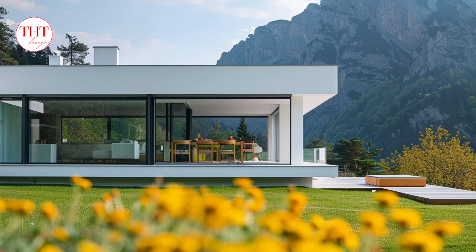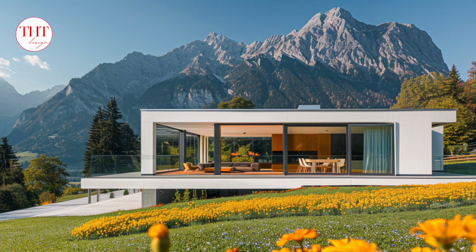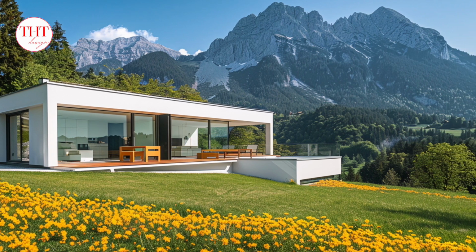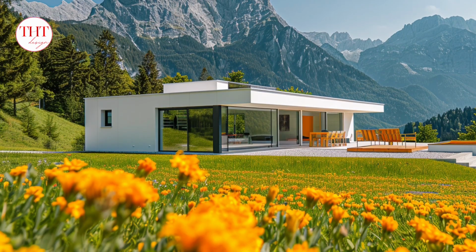The house's stark white exterior serves as a canvas, reflecting the ever-changing hues of the sky and the surrounding landscape. This minimalist approach allows the natural beauty to take center stage, emphasizing the dramatic vistas of the mountains and the lush pine forest.